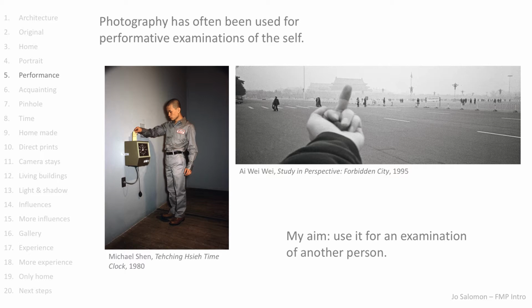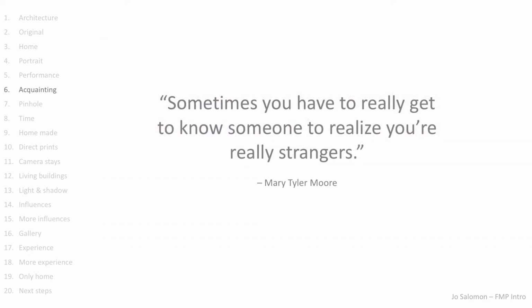So right from I'm going to make the cameras, because I'm going to use pinhole cameras, and all the way through it's going to be a very physical experience for me, the photographer. One of the reasons I'm doing this is because I believe you can really get to know someone better through taking images of them and of their home. And the people I'm going to choose are going to be based on people that I'd like to get to know even better or to experience in a different way.